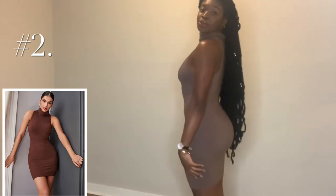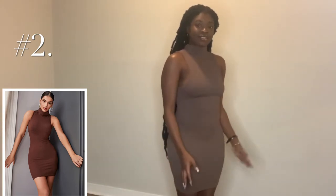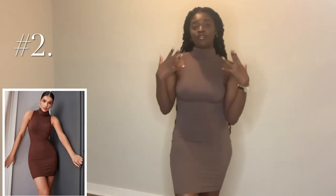Okay, so this is look number two. It's cute, it's giving, but I don't know what I would wear with it just yet. Maybe some clear pumps. It's very comfortable and it's a basic color, so I could see myself dressing it up or dressing it down.